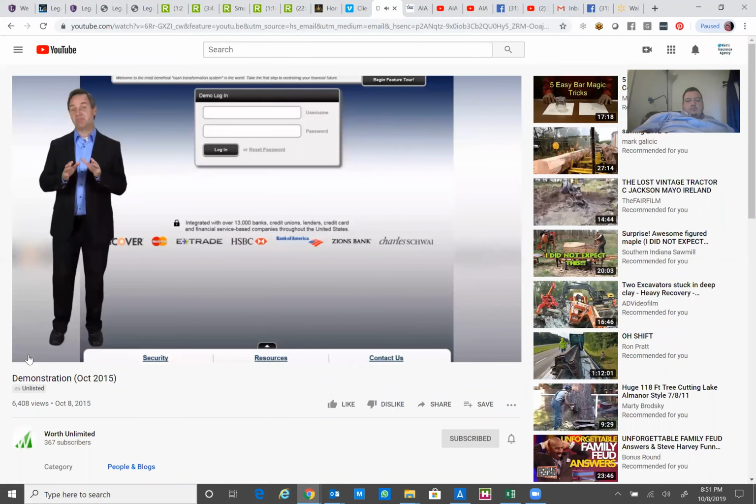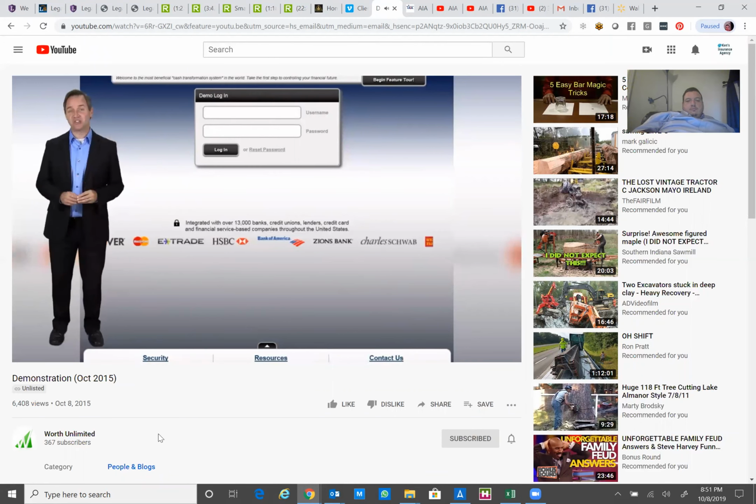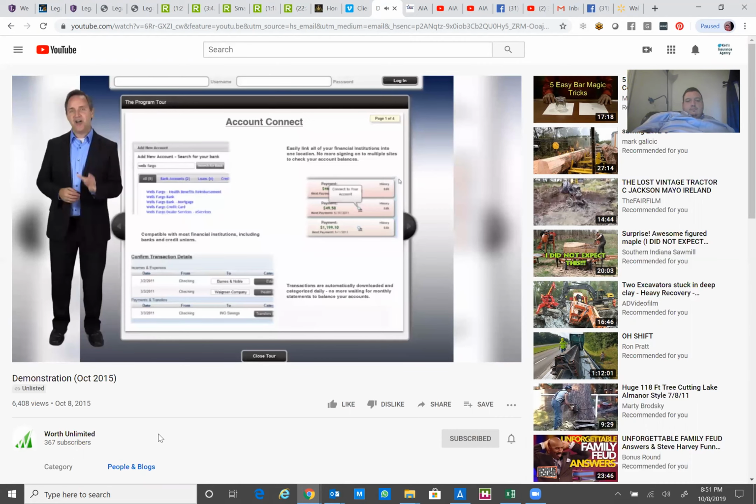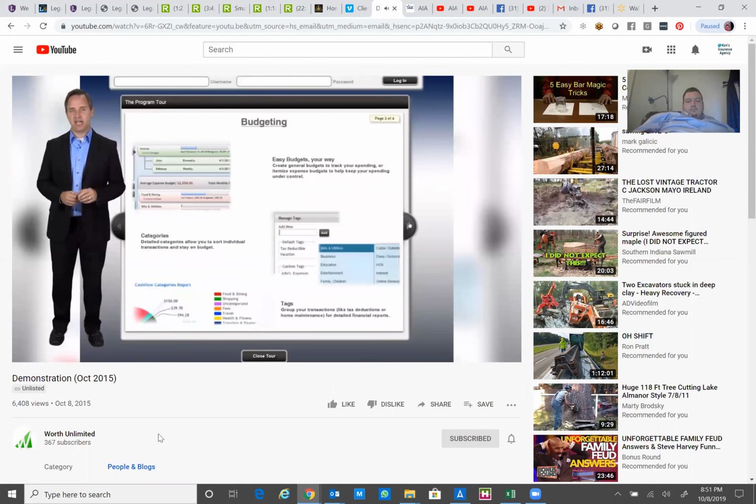Welcome to the most beneficial cash transformation system in the world. This is the first step in taking control of your financial future. This intuitive online system enables you to use financial strategies that the banking industry has used for decades to transform scheduled interest payments into wealth. Here you will maximize your cash flow, increase your net worth, and pay off your debt in record time.